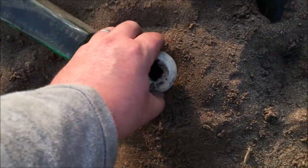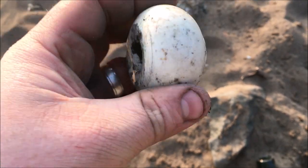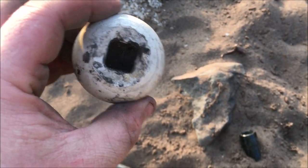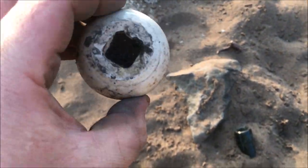It's a beer I've had them from here, this I don't know, I think it's an old door handle, if you know what it is. Let us know. I think it's an old door handle. How these things make it down to the beach, I'll never know.